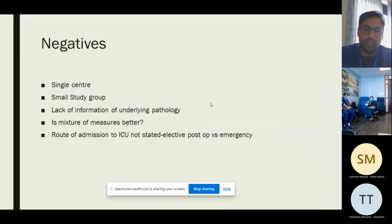There are quite a lot of weaknesses I found within this study. One is that it is a single center study, and in a trauma center. So it didn't look at other ICU settings, for example, a neuro ITU or cardiovascular ITU. Small study groups, so even though it was over 11 months, it only had about 132 patients.